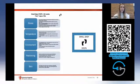And then here are the guidelines. So you have stress, temperature, environment, positioning, and skin. So we have the guidelines set to the left of the isolette on the cabinet, so they're easily visible. And then the small sign that you see on the right is placed on the isolette, and it'll go right above the doors. And that's just to remind ourselves that every time we're going in and out of the isolette, every touch matters for these babies, especially in the first week of life.